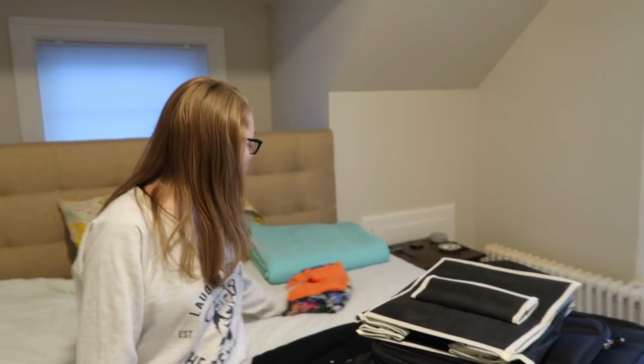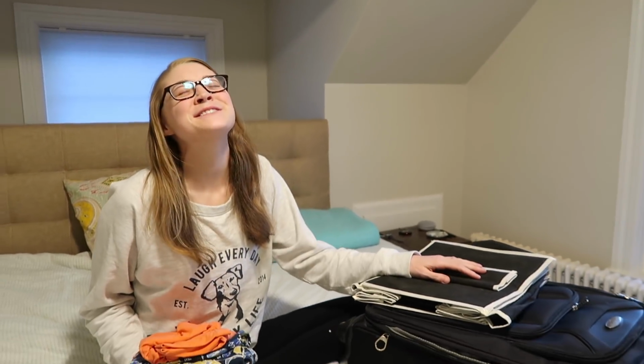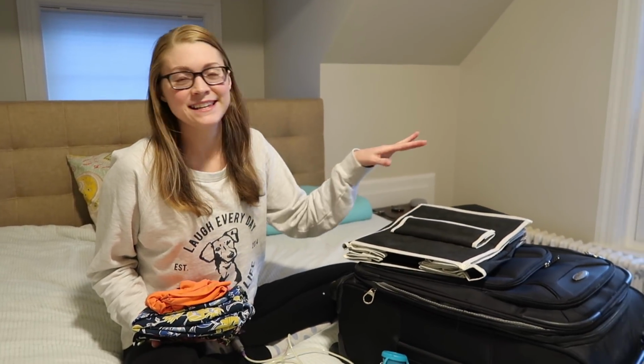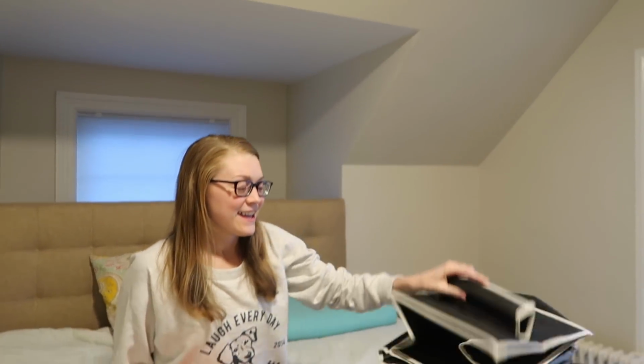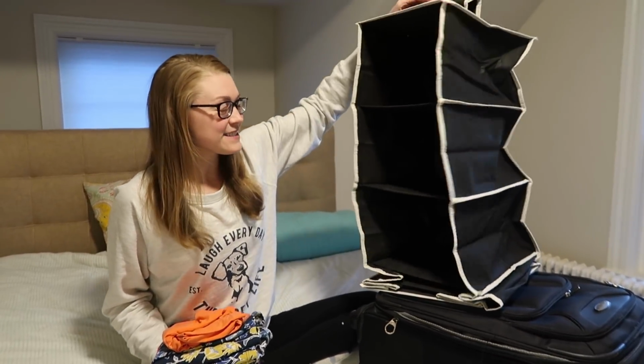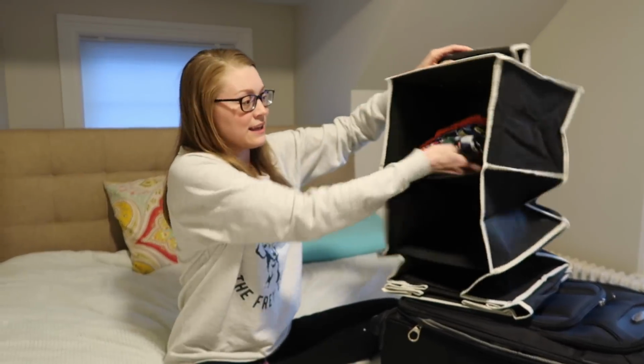Okay, normal stuff. Clothes. This is our first time doing this. I forget where I saw this idea. It's not my idea. But you get one of these, which I got. That's a closet shoe organizer, right? Yes. And I'm going to pack into it.